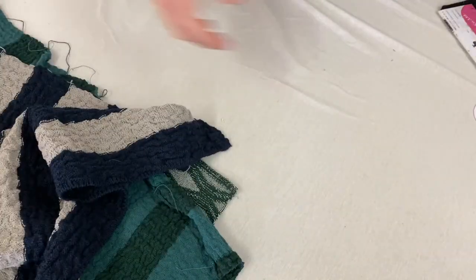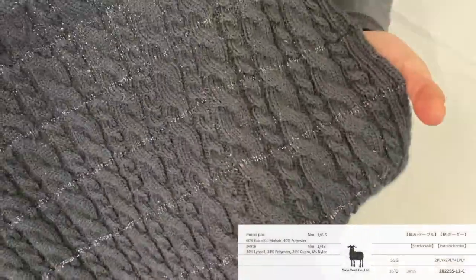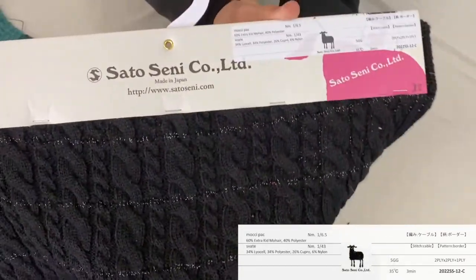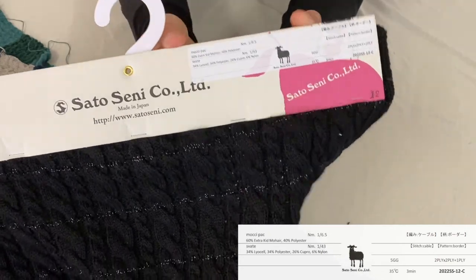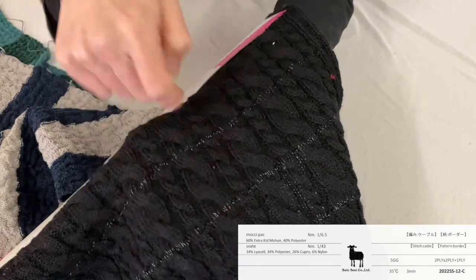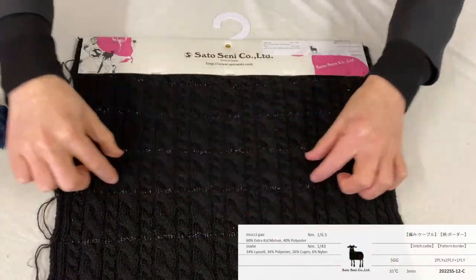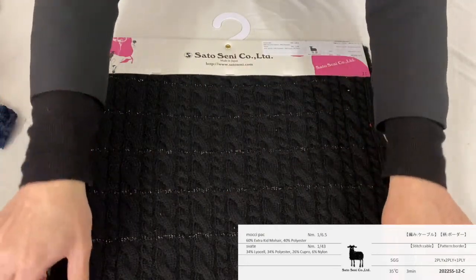In case of the cable stitches, cable stitching would be one of the best knitting ways in case of the mochi brothers. This is a combination between a mochi pack and a svate. Svate is metallic yarn. Can you see the metallic part here? This part is mochi pack. This shiny part is the svate, a different yarn, another yarn.